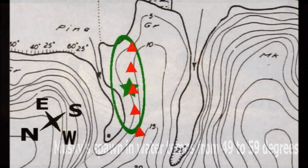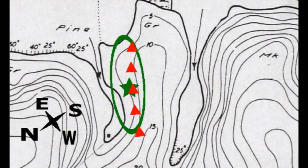Now I let my boat drift through this area quietly, not wanting to spook any spawning muskies that might be present. And lo and behold, along the break line from 5 to 10 feet, I drifted over this muskie, which I managed to get a few pictures of. The puzzle picture was starting to take shape.